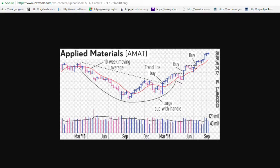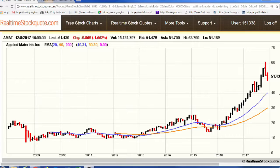So now let's take a look at my charts. Now my chart here is a 10-year monthly chart. I like looking at the extended period of time. However, the similarities will be evident soon enough.